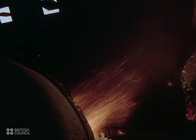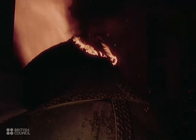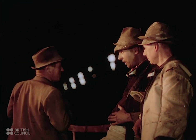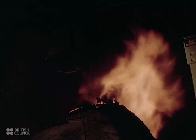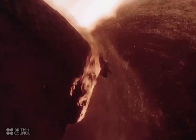The whole process, from charging the converter to tapping, takes only 18 to 20 minutes, so timing is vital, calling for the utmost skill and speed from the Bessemer crew. Captain of the crew is the chief melter, on whose judgment the quality of the steel depends. To his experienced eye, the changing color of the flames at the mouth of the converter tells the story of the chemical changes going on inside.